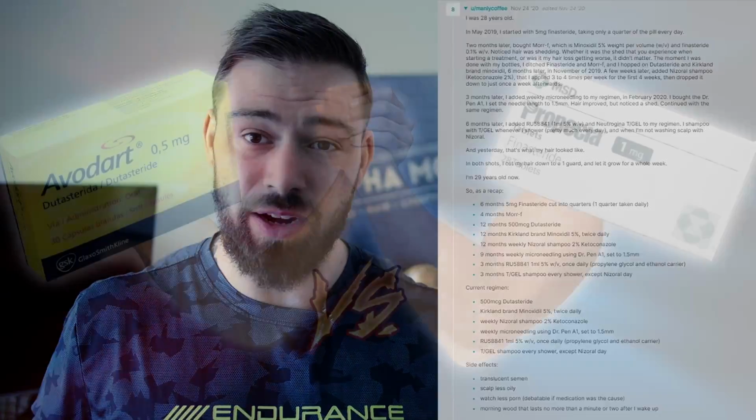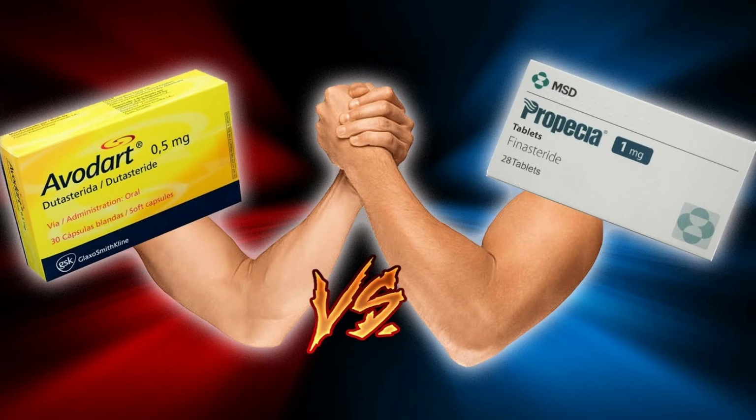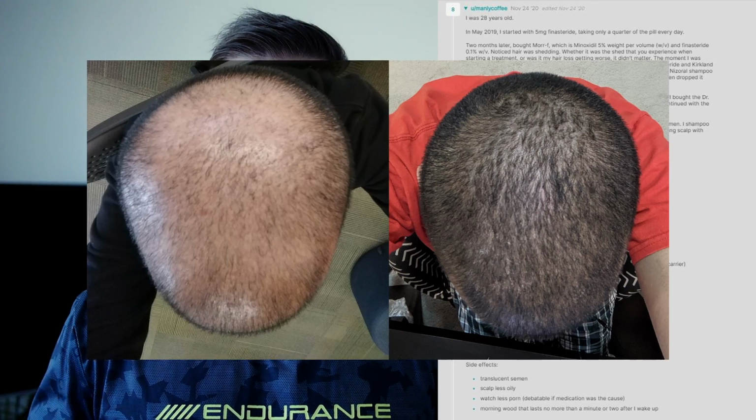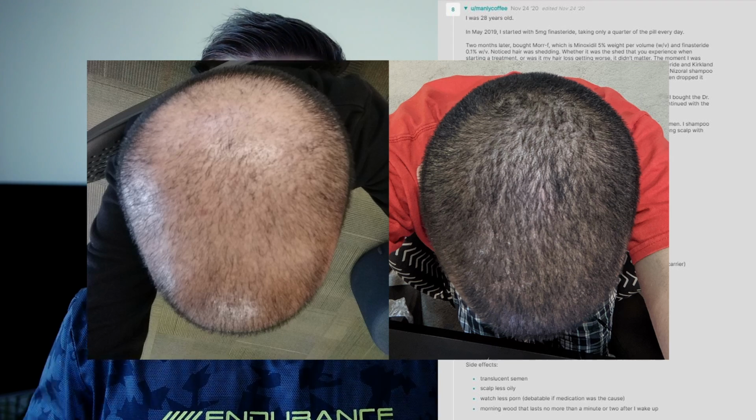Now he does explain that he didn't like that outcome, so what he did was that he changed out the Finasteride with Dutasteride instead. Dutasteride and Finasteride is more or less the same compound. The only difference is that Finasteride only targets the alpha-5 reductase type 2 enzymes, while Dutasteride targets both the type 1 and 2 enzymes. But at the end of the day, it doesn't really make that much of a difference if you look at the clinical data. He did have some crazy hair transformation in only 25 months, so what am I to say about that?